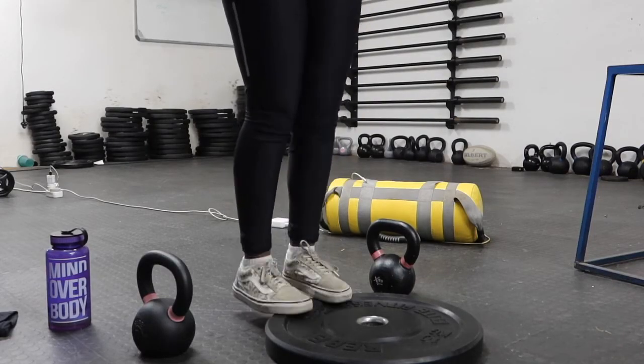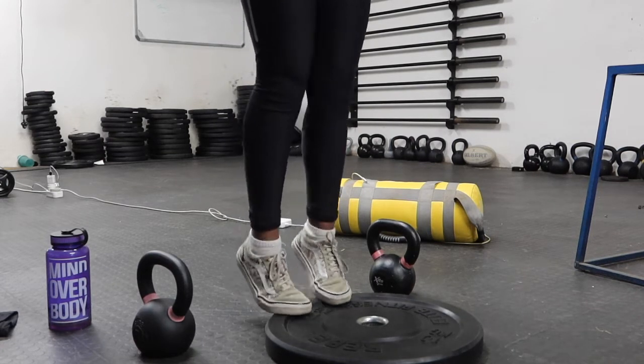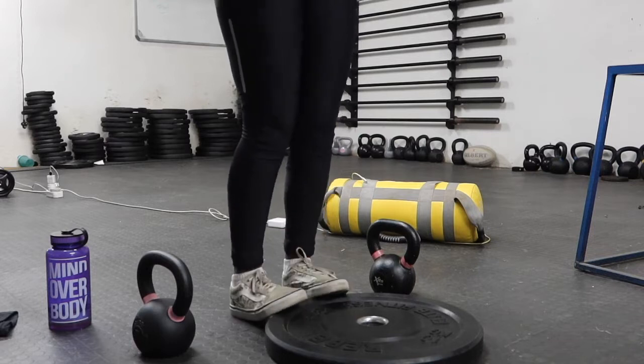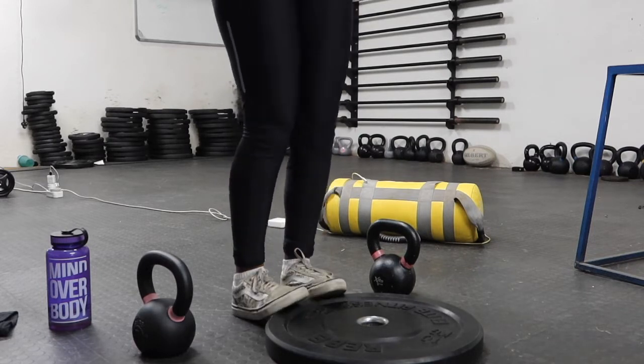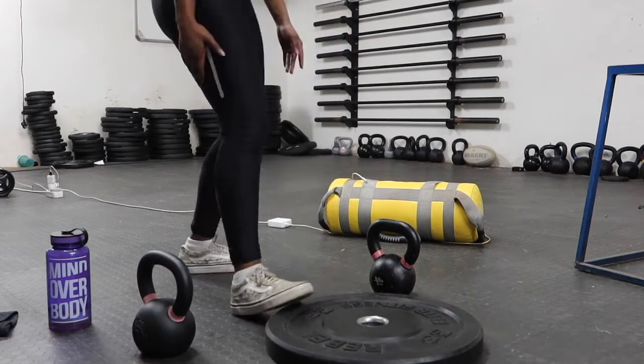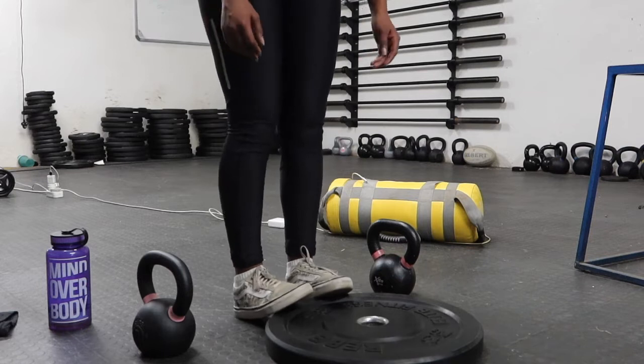And then I'm gonna focus on my calves. Always focus on your calves. You don't want to look like Johnny Bravo, okay? Make sure that you are hitting your calves. I'm gonna do body weighted and then I'm gonna do with weights. Those are 8 kg kettlebells on both sides. So I'm just gonna pick those up and then do this until defeat.